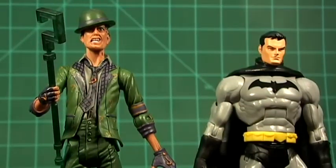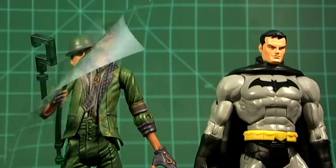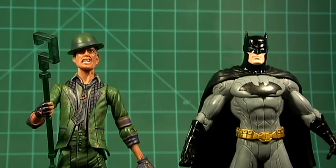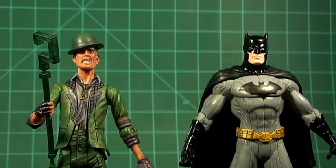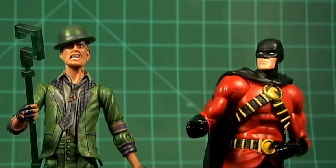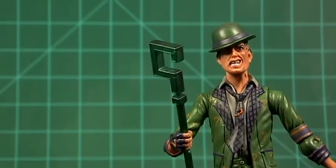Alright, here's size comparison time. Riddler is taller than the DCUC figures. Here's Riddler with Batman, and now here's Riddler with the New 52 Batman from DC Collectibles. And looks like Riddler's a tad taller, but he's not as bulky, which is cool. So he's still skinny. Riddler with Red Robin, and they're about the same size. So yeah, this Riddler kind of fits in with your DCUC or DC Collectibles.